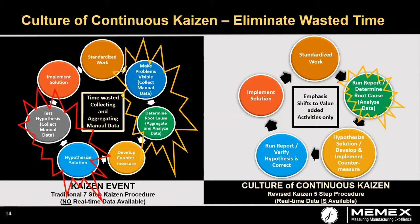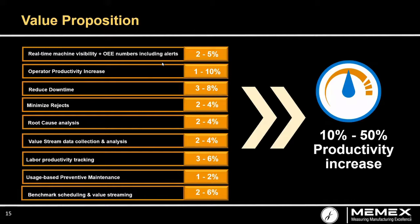Same with testing various different solutions, manually collect data. Again, run a report to verify that everything works properly. So here's how you start to get to efficiency, because you're seeing the direct results of what's happening on the shop floor. Simple little things.